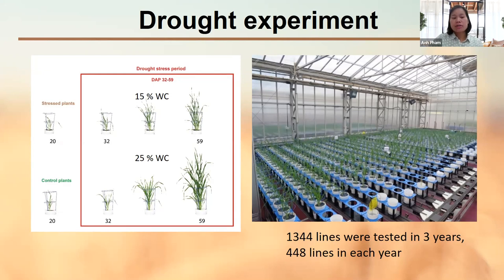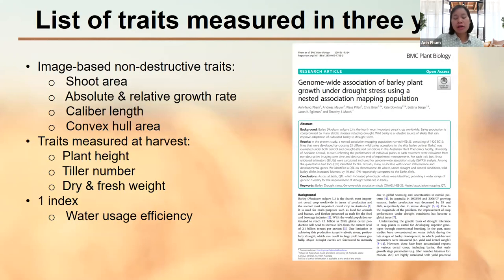During this period, each day, three images were captured for each plant, one top view and two side views with 90 degree horizontal rotation. When the plant tissue was separated from the background, the pixel count was taken for each image, and the pixel sum for all three images per plant was used to calculate a trait called shoot area per plant per day. We also used the images as non-destructive traits to calculate other traits such as absolute and relative growth rate, caliper length and convex hull area, these two traits reflecting the compactness of the plant.